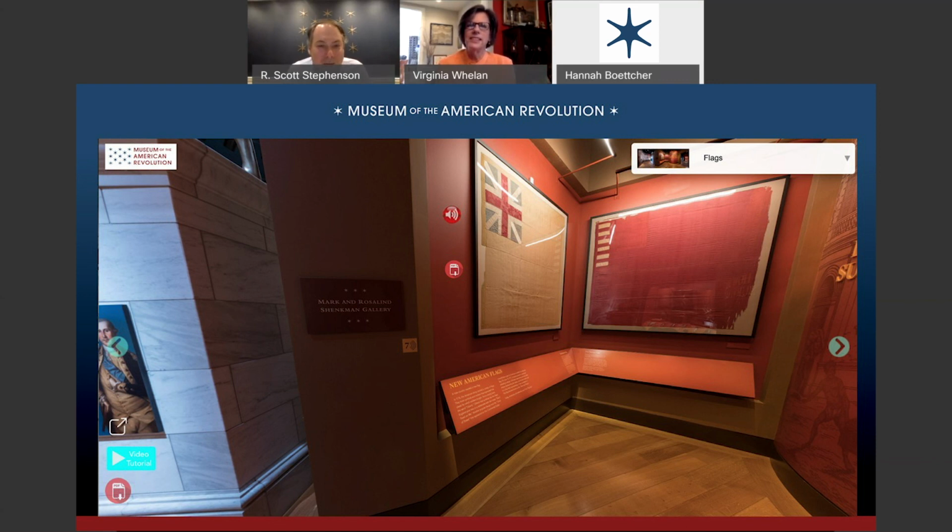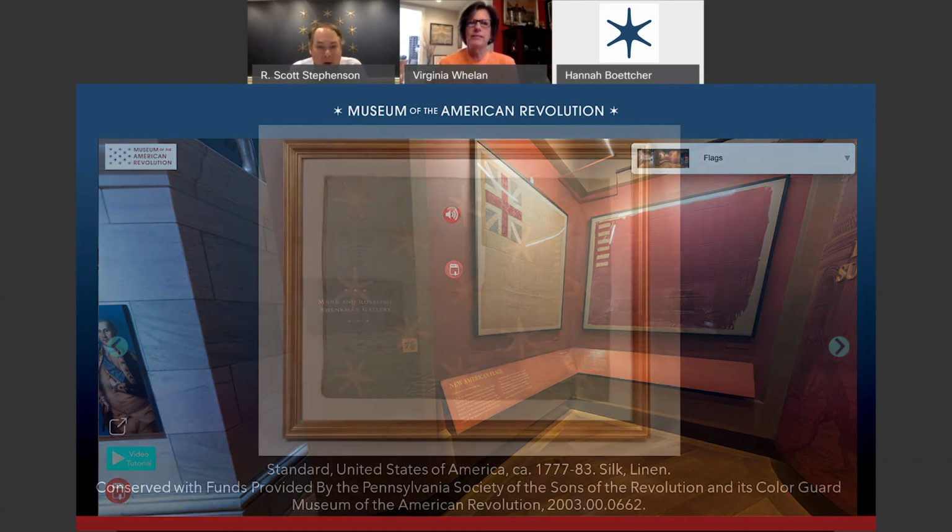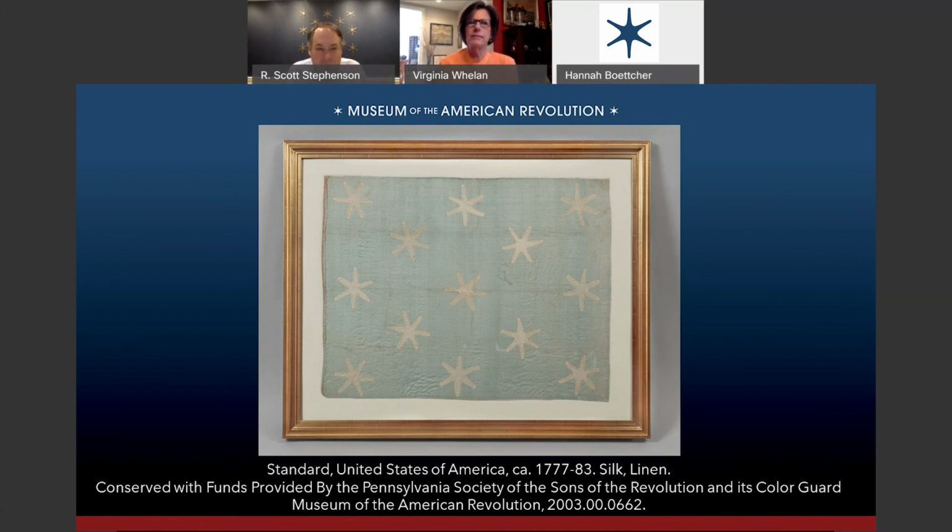But I'm curious, as maybe the last question, all of these flags that we've looked at, it's quite likely that some, maybe all of them, were made within a few blocks of where I'm sitting in Philadelphia. We've all heard of Betsy Ross, of course, but also Rebecca Flower Young. This was a neighborhood filled with women artisans doing this kind of work. As a textile conservator, someone who sews, and as a woman interested in history, what's your emotional response been to being able to handle so many of these original objects?